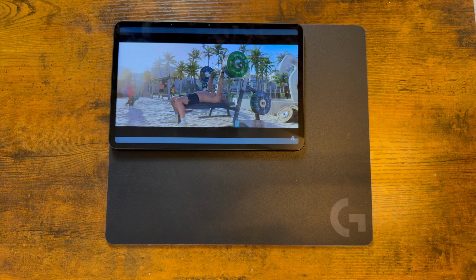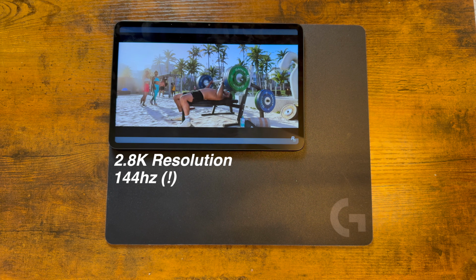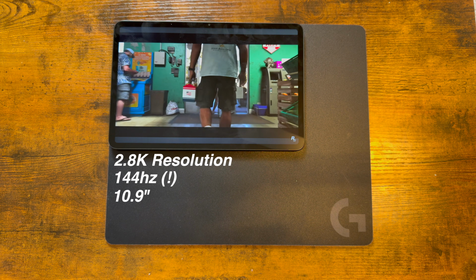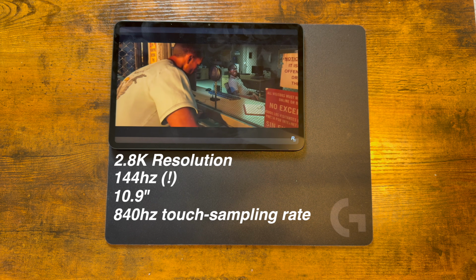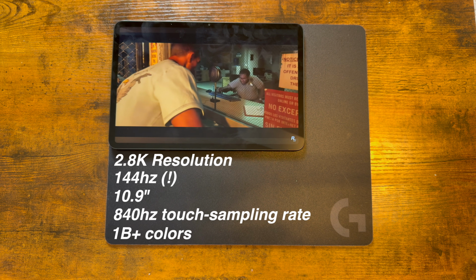But specs on the tablet is one thing. How's the main thing, right? The display. After all, you're going to be interacting with the display 99.99% of the time, right? So let's go ahead and take a look. What you have here is a 2.8K resolution, 144 Hz, 10.9 inches, 840 Hz touch sampling rate, and it's capable of over 1 billion colors.